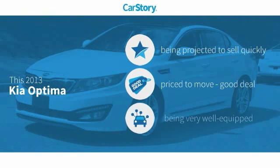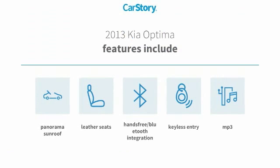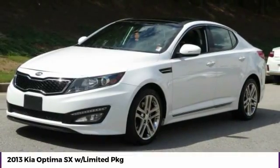Car Story research indicates this vehicle as a good deal and loaded with features. Features also include keyless entry, leather seats, hands-free Bluetooth integration, panorama sunroof, MP3, and has been listed as an IIHS top safety pick. With these ratings, stop by and take a look at the 2013 Optima.